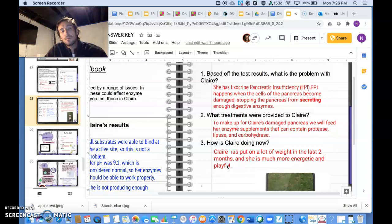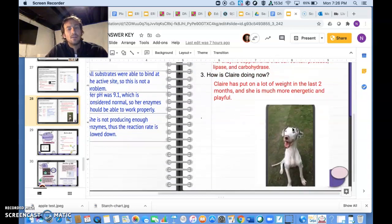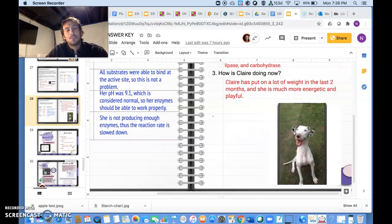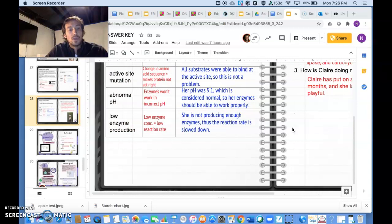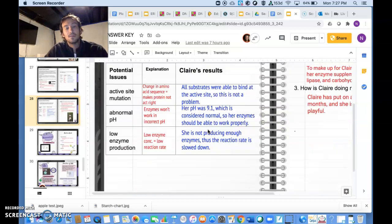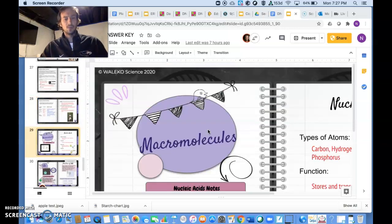So just like if you're lactose intolerant, right, you can take lactase or you can buy milk that's already had the lactose broken down. The treatment here with Claire is to give her enzyme supplements, right, that already contain protease, lipase, and carbohydrase, so that when she consumes food, she'll have the ability to break it down. Her metabolism will have the capacity to make her healthy again. So this is a real issue that could happen. In fact, you're starting to hear about EPI in humans now, too. So just one illustration of how enzymes can be really important.